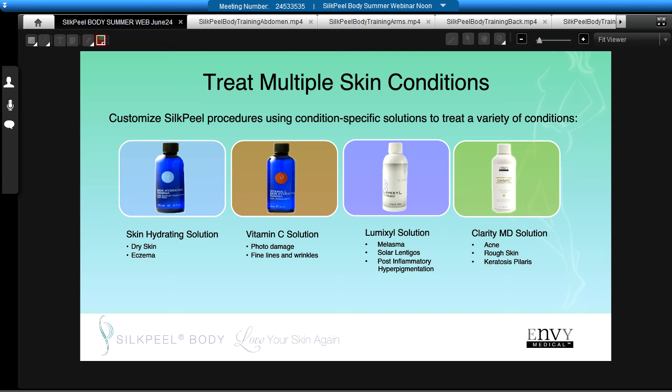So in this case, with SilkPeel, we do have 4 different solutions that allow us to treat a variety of different indications. For instance, for the skin hydrating solution, you can treat dry skin and eczema. For the vitamin C solution, you can definitely target photo damage, fine lines, and wrinkles. With Lumixyl, obviously, you can target hyperpigmentation. And with Clarity MD, you can definitely look at treating things like acne, rough skin, or even keratosis pilaris, for instance, on the back of the arms as well.